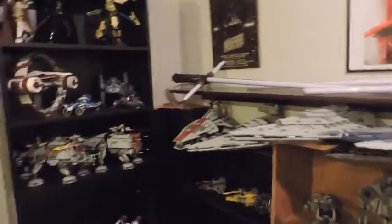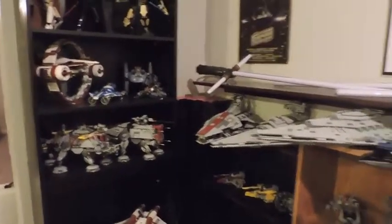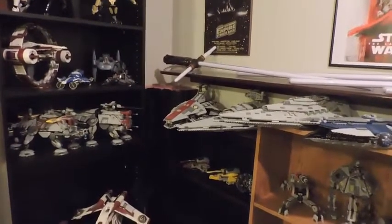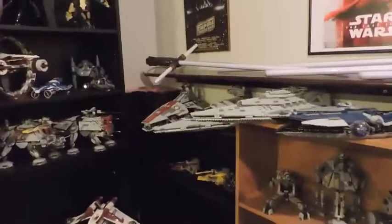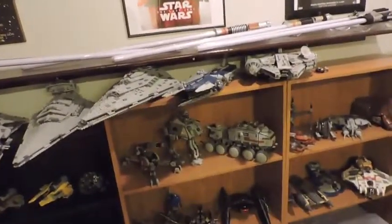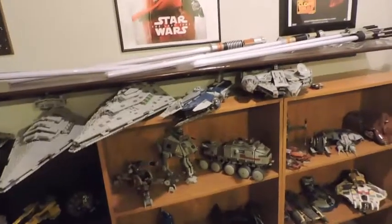So I've got to get that set just to get those main figures. But I'll certainly resell those sets on eBay to get the money back, or at least some of the money back from buying them in the first place. So that's basically the Lego situation for me. Other than that, I'll still be collecting Lego stuff. I'll still be doing Lego reviews for you guys, but not as many as you would expect.